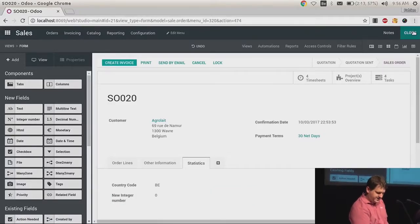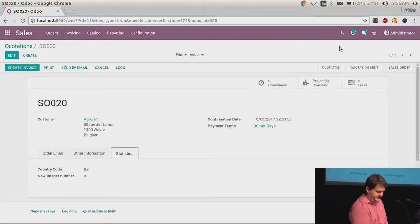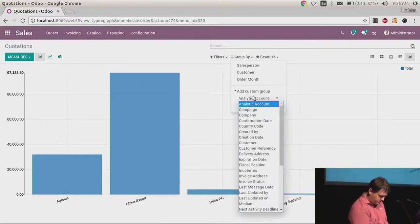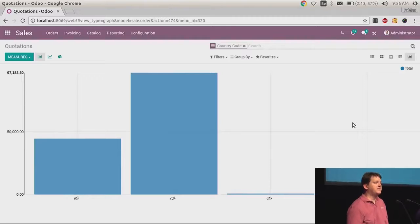So if I close that, on my sale order I have my statistics which are here. And if you want some reporting in just a few minutes, group by, you come here, country code, apply, and that's it. I have my statistics by country code.